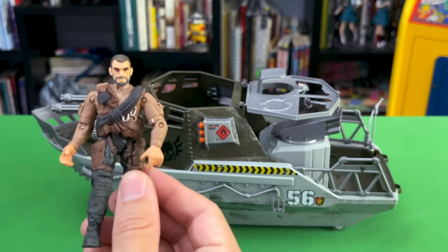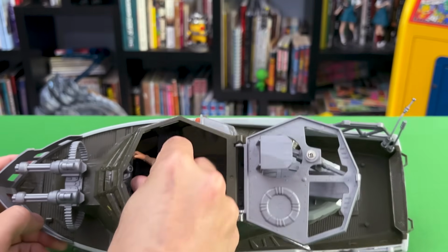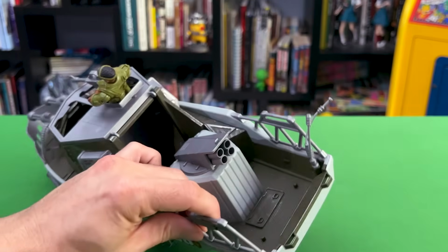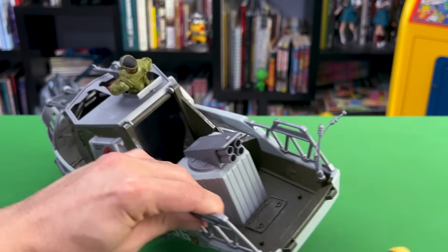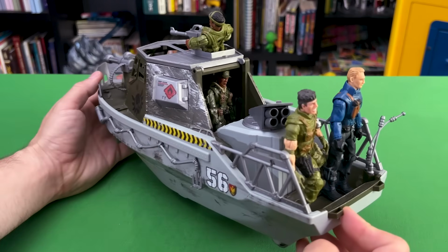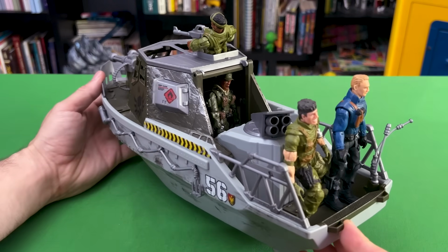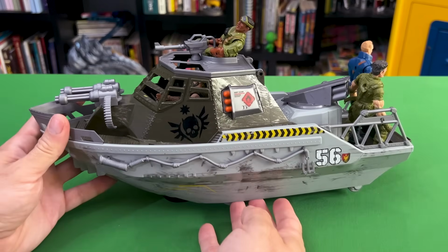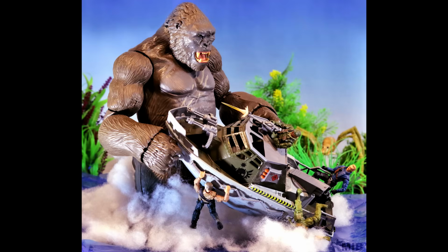It came with this guy, and you could sit him inside of the controls panel. And then a second figure can sit here and man the gun. The back has nubs to help 2 more characters stand in place, which is great. And there's still plenty of room inside the boat itself. And voila, a full expedition team on one boat. I love this, it really works. Check out this picture I took of Kong in this boat a few years ago.